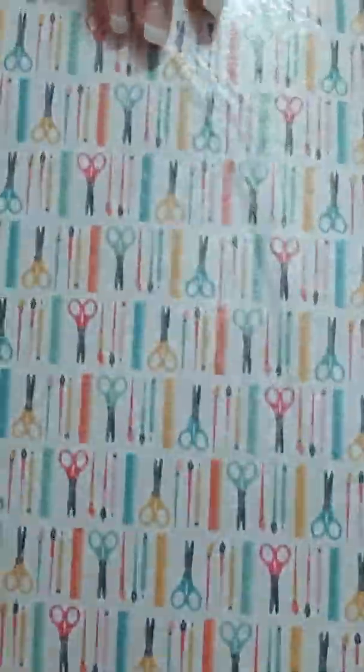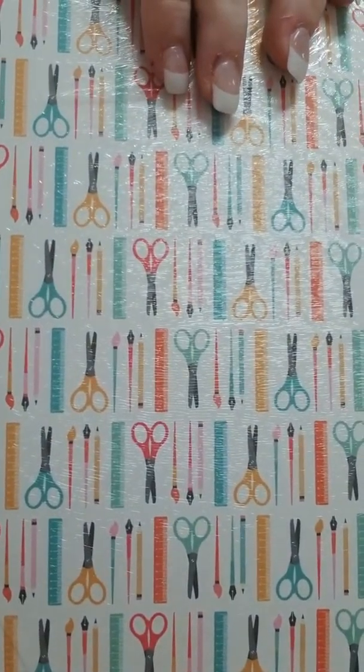This one's cute too. It's got your scissors and your pencils and your craft knife and your paintbrush. The back side is a coordinating red grid pattern. It wasn't a solid red. I knew that. I just wasn't sure what it was. Here we have a fun wood grain pattern with all your cameras on the front. This is going to be a super popular line.